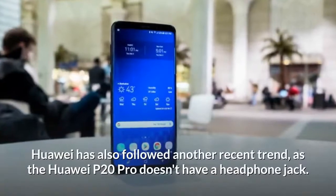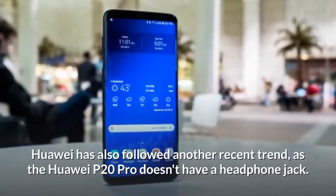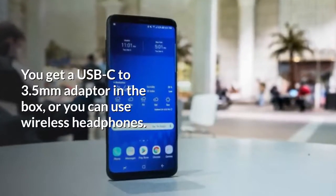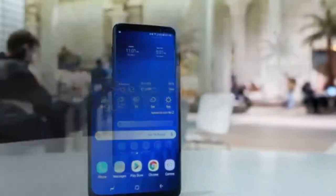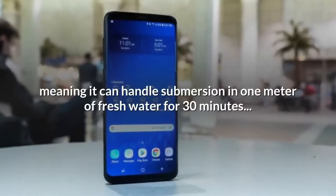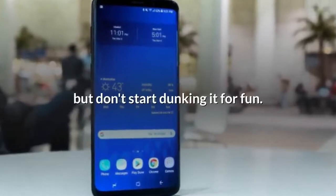Huawei has also followed another recent trend, as the Huawei P20 Pro doesn't have a headphone jack. You get a USB-C to 3.5mm adapter in the box, or you can use wireless headphones. We would, obviously, prefer a real jack. The phone is water-resistant to IP67, meaning it can handle submersion in 1 meter of fresh water for 30 minutes, but don't start dunking it for fun.